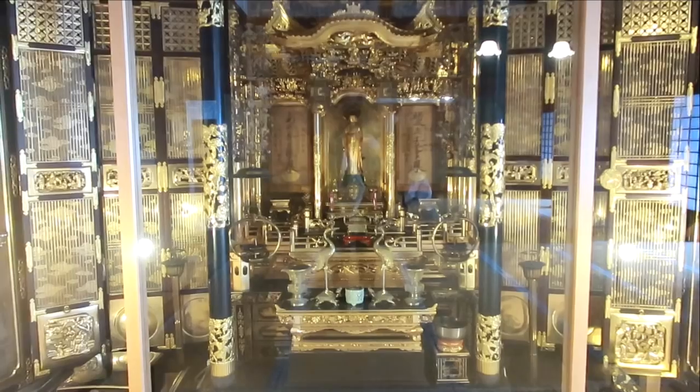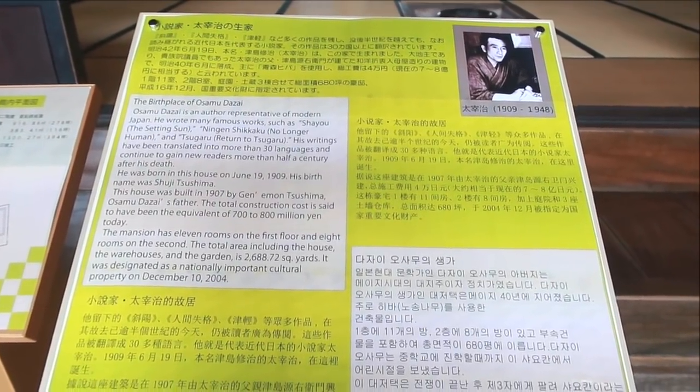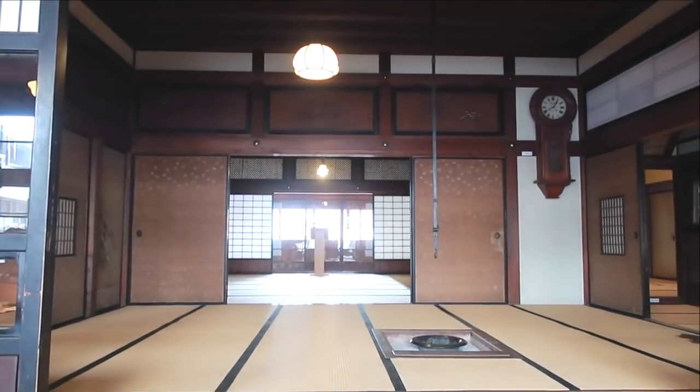Okay, change of plans. So we decided not to go to the Shamisen Museum. We're here at the Osamu Dazai Memorial Building. This actually was his house. He is a really, really famous Japanese writer. He was born into a rich family, they were all landowners. And then he became a really, really infamous writer, even though he died like 60 years ago.